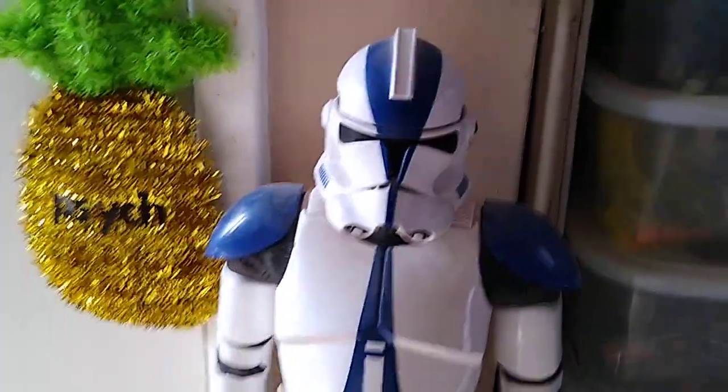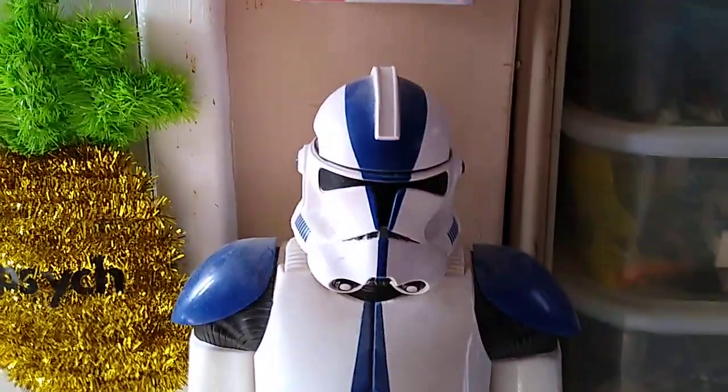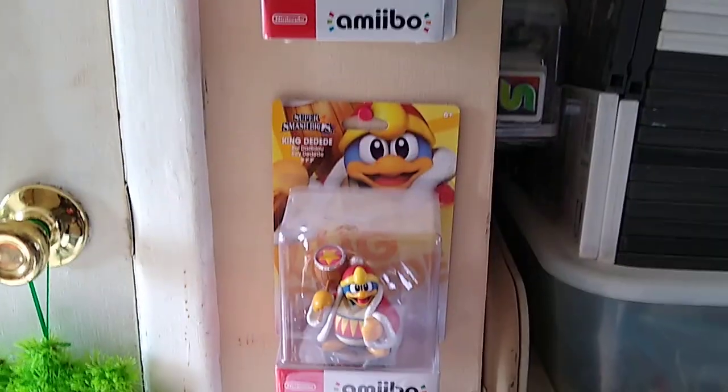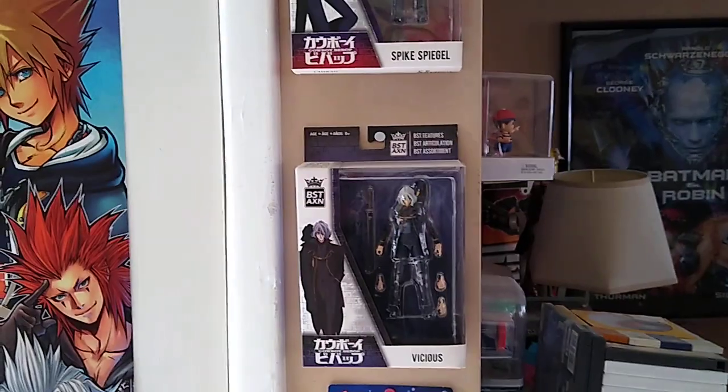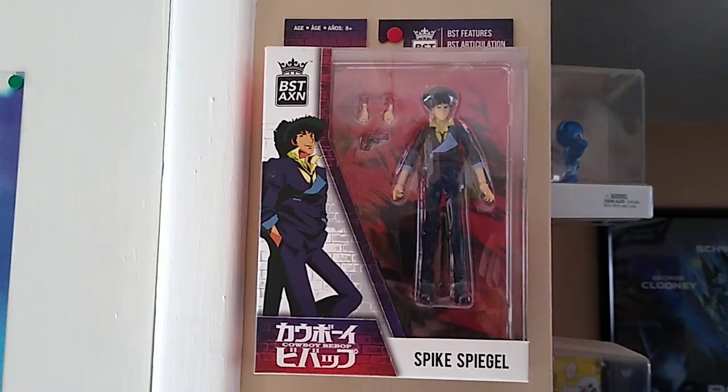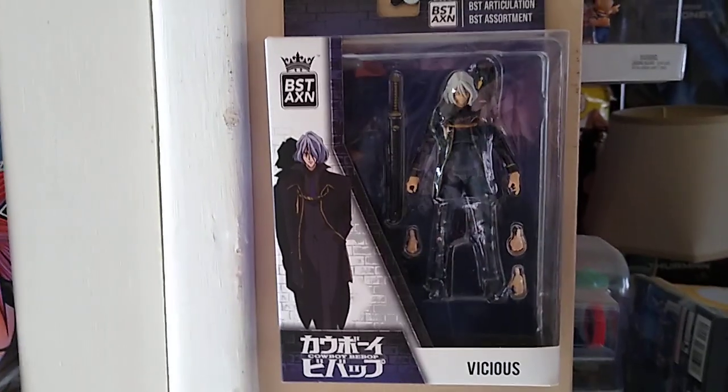And got this cool 501st Legion Clone Trooper. It's like a big 10 or 12-inch figure, I believe. And then I got a couple of amiibos hanging on the wall here. Kirby, King Dedede. And then, of course, gotta have some Cowboy Bebop representation. Spike Spiegel figure. And a Vicious figure.